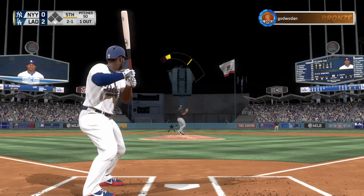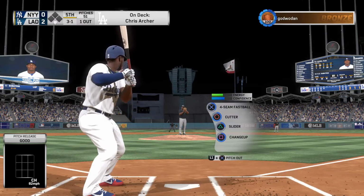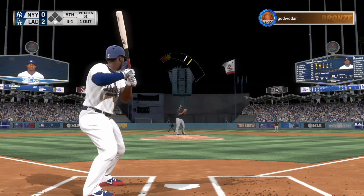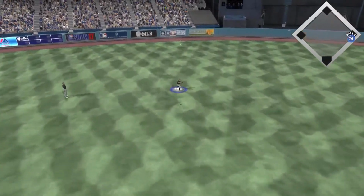The 2-1 on its way. Changes up on him, but that's in the dirt for a ball. He's really been good this game. Around the plate, throwing strikes, hasn't walked anybody. Right now he finds himself in a little bit of a hole, but he can battle back. Fly ball out toward left center field. After it is Gardner. Two gone.